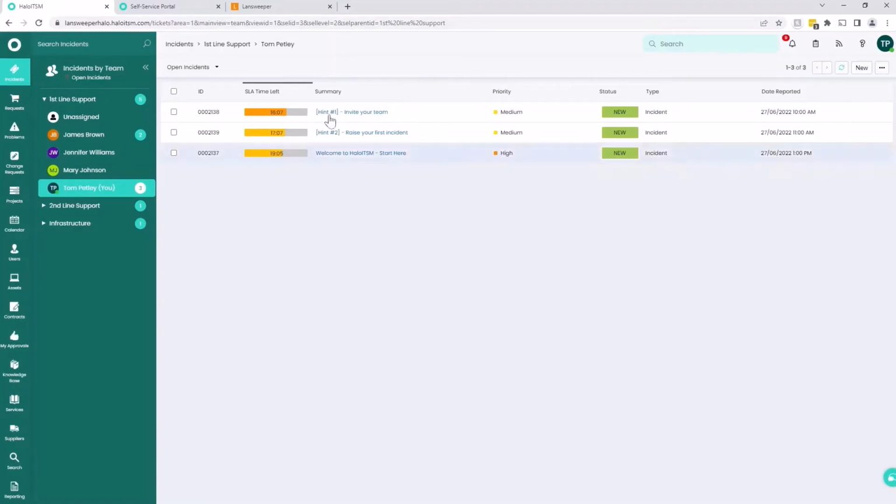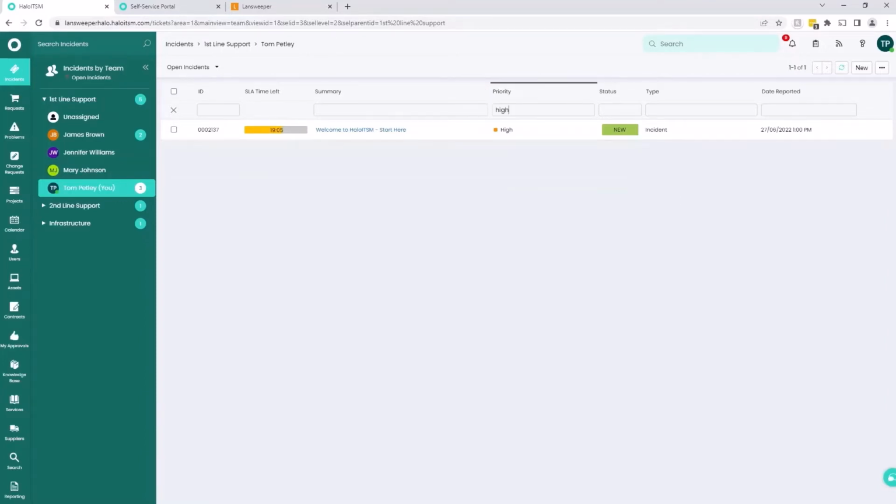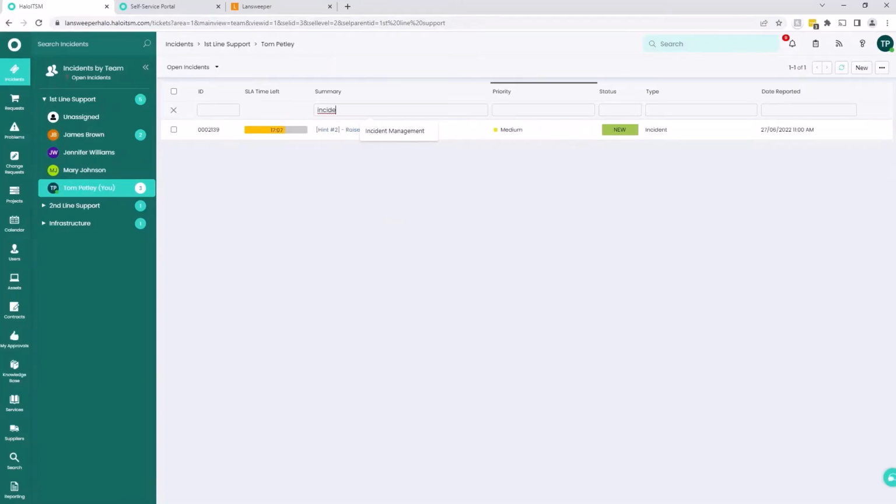You can sort by any of the columns, so you could sort by things like the priority or even just the status. I'm just going to click on the priority. You can also filter on any of these columns. If you hover over the column, you'll see the little filter that comes up. So I could filter on here to see my high priority tickets. Or I could search for a keyword in the subject line, maybe something like incident in there, and you'll see it just filters that list.